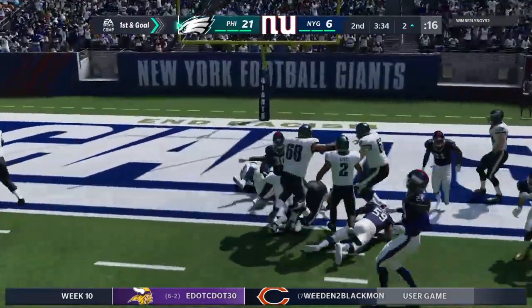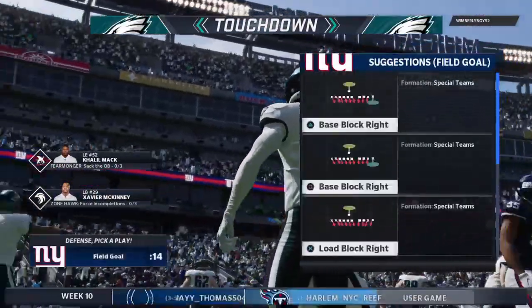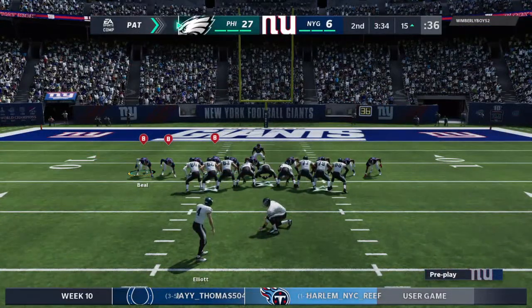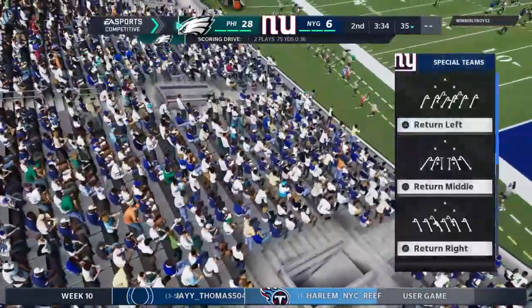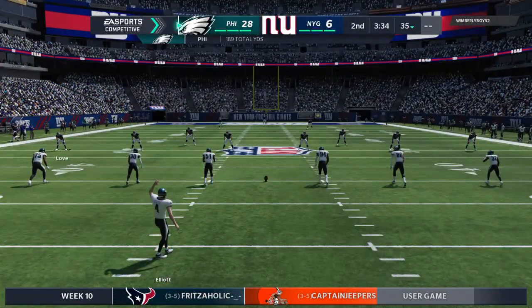They'll try to run with Sanders. And he is into the end zone. Touchdown, Philadelphia. Miles Sanders with touchdown number 12 on the year. And the Eagles add 6 to their lead. Elliott good with the PAT. And the lead opens up now to 22 points.